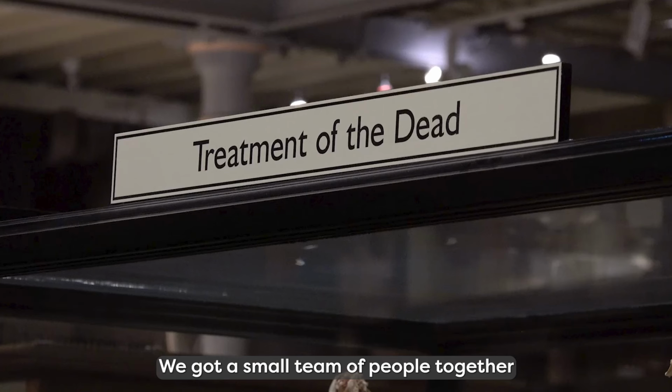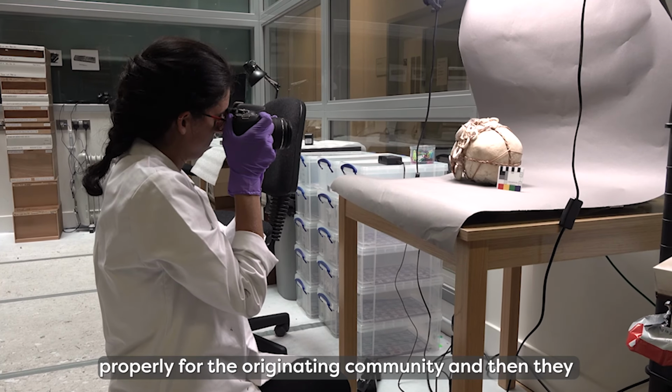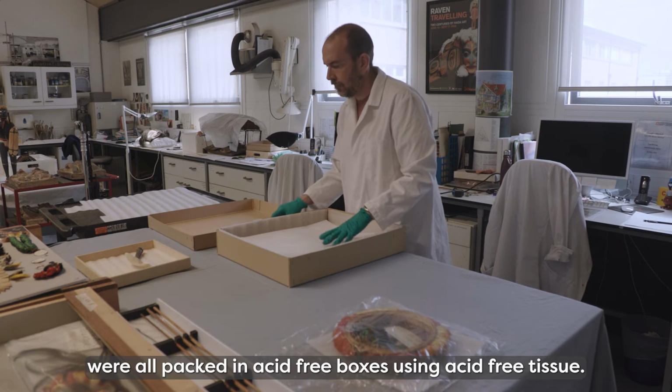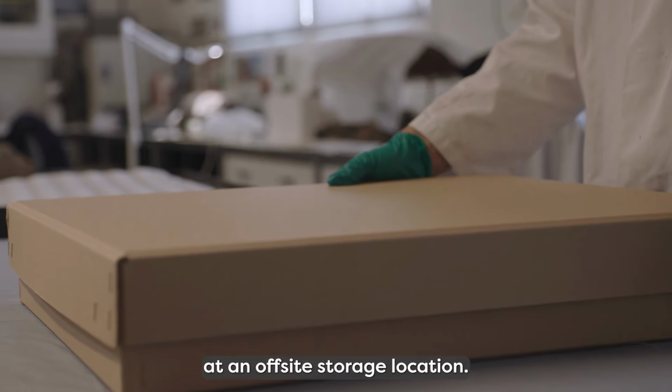We got a small team of people together from the GLAM packing team, so we documented them properly for the originating community, and then they were all packed in acid-free boxes using acid-free tissue, and the boxes are currently stored at an off-site storage location.